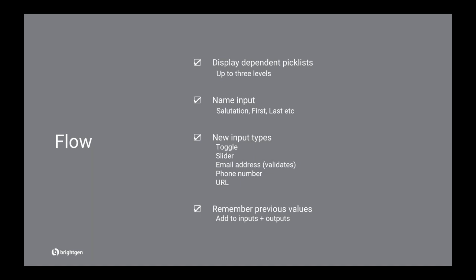There's a bunch of new input types, which I've listed there. Probably the most interesting one for me is the email address input that checks the email address is valid. Anyone who's been in this industry as long as I have remembers hand cranking lots of regular expressions to try and figure this out, which was ounces of fun and never really quite worked. And finally, Flow remembers the values for attributes that appear in both the Inputs and Outputs tab. So if you navigate to another screen and then return, the previous screen will remember what you entered, whereas it used to blank.